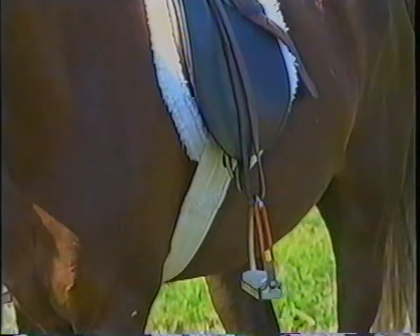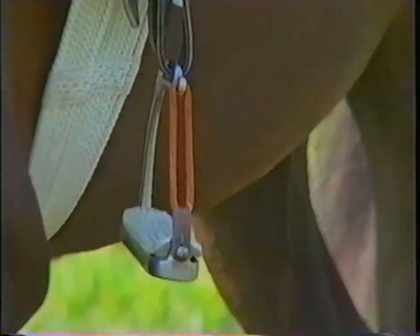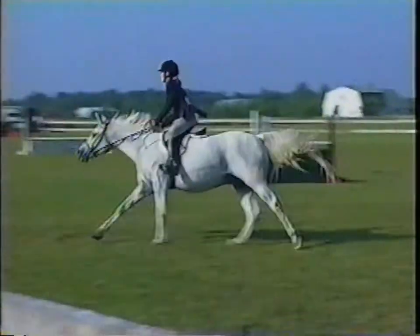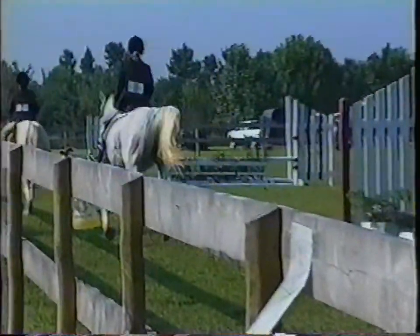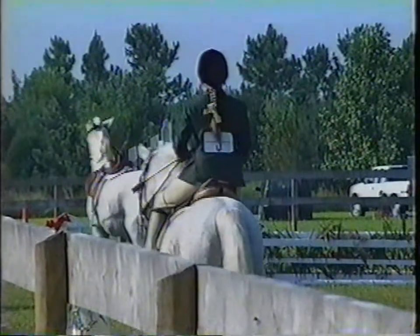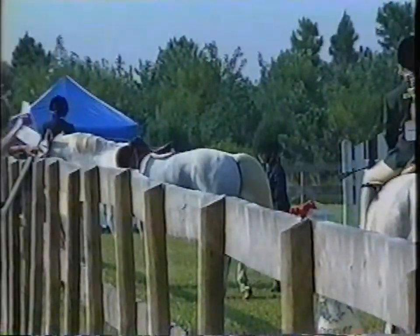If you'll notice, the English saddle that Sunny has on, he has these tiny little leathers with these nice little metal stirrups that have a rubber band on them. Those are called peacock stirrups, and they're designed, if you're ever out jumping and your horse decides to stop, your foot can fall out so you don't get drug or hung.